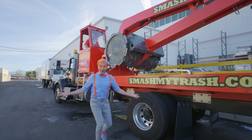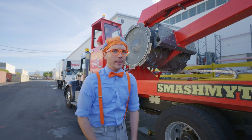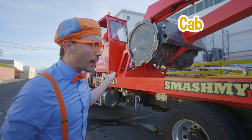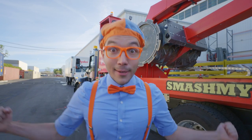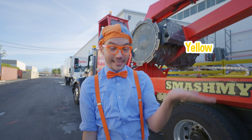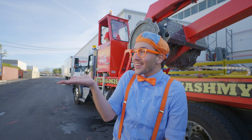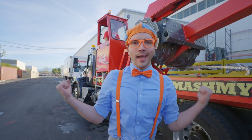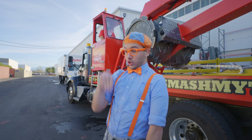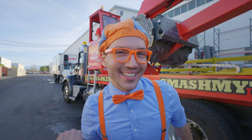Whoa! Check it out! It's so big! This is a Smash My Trash truck, and it looks very familiar. It has a cab and a boom. It looks just like an excavator, but it's a little different. An excavator is yellow. But this Smash My Trash truck is the color red. And this truck doesn't dig dirt like an excavator. It smashes trash! Ooh, let's get a closer look.